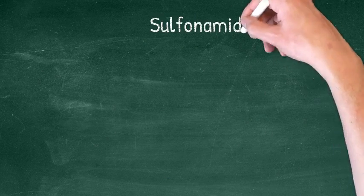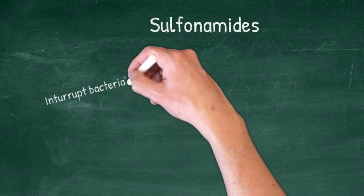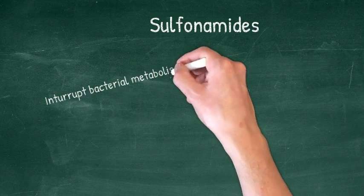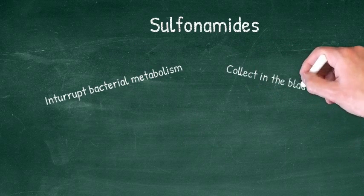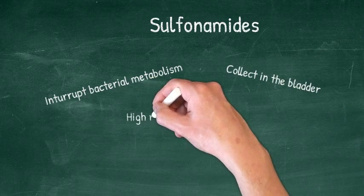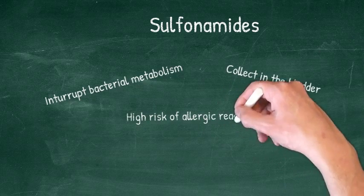Sulfonamides, or sulfa drugs, kill bacteria by interrupting their metabolism. They collect in the bladder prior to excretion, and because of this, they are very effective with urinary tract infections. However, there is a high rate of allergic reaction to sulfonamides, so again, patients must be screened for an allergy before being prescribed a sulfa drug.